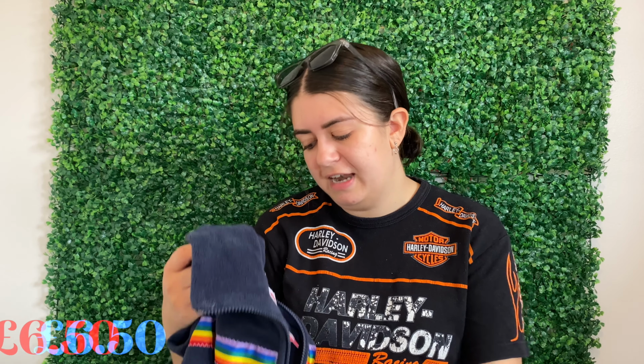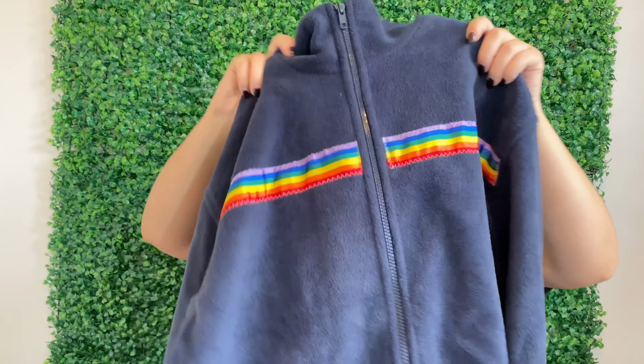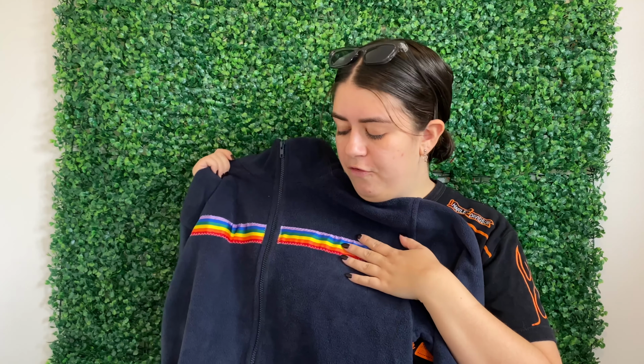It was £6.50, and it's in a size small, but it is a men's small, and it's just this gorgeous navy with Pride rainbow colour fleece. And she is going on her year abroad to France and Spain, and when she's going there, it's going to be quite chilly. It's going to be December, so I thought this would be a good one she can throw on before a lecture, or if she's just going out and going to the Christmas markets.